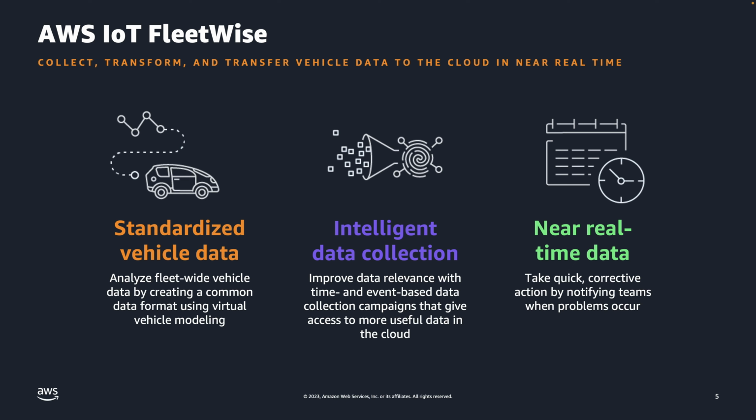applications and services. Nearly all vehicles today use a standard in-vehicle communications protocol called Controller Area Network Bus, or CAN bus for short. Each vehicle model has a unique and proprietary CAN bus configuration, which automakers can import to the AWS Management Console. AWS IoT FleetWise reads the unique CAN bus data signals from each vehicle, then applies a standard data format across the fleet.